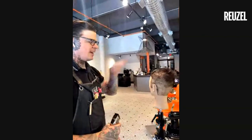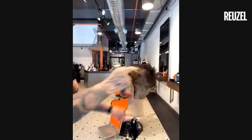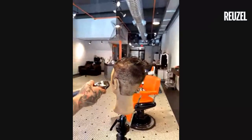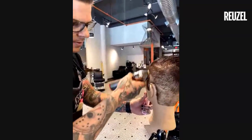Best way I can combat that is doing a similar technique to this haircut with the flipper over comb work over here. If they don't want a hard part all the way over, I just reduce that bulk all the way down, doing the same technique that I showed you at the beginning of this haircut. So we're flicking in there.